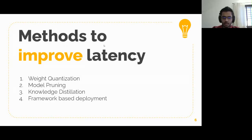One of it is weight quantization, wherein you reduce the format of the weights. That is, you go from float 32 to float 16 to int8 quantization. That generally improves your latency, but at int8 you might notice some accuracy drops. Then you can use model pruning to prune your models at the end, and then you can reduce the number of parameters as well as the model size, thus helping you to improve the latency.